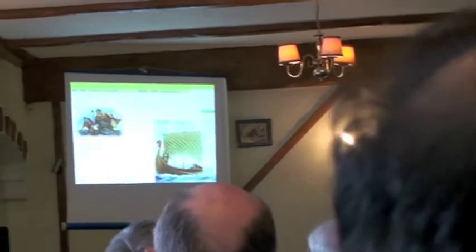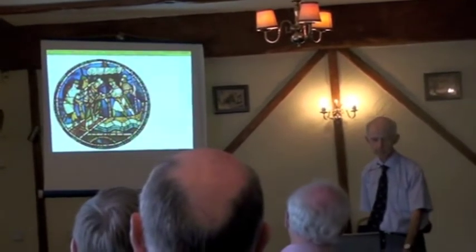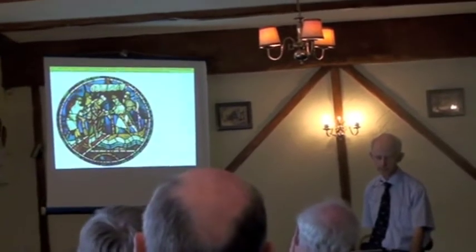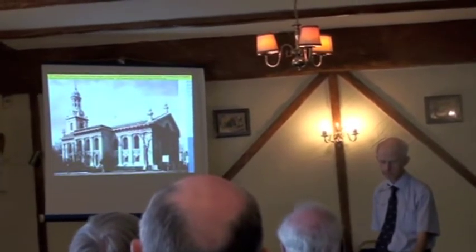And we'll move on fairly swiftly, I think. Got a lot to get through. That's when the Danes attacked Canterbury, captured the Archbishop, Archbishop Alfage, and murdered him, and the Greenwich Parish Church of St. Alfage marks the spot where his body was thrown into the Thames.